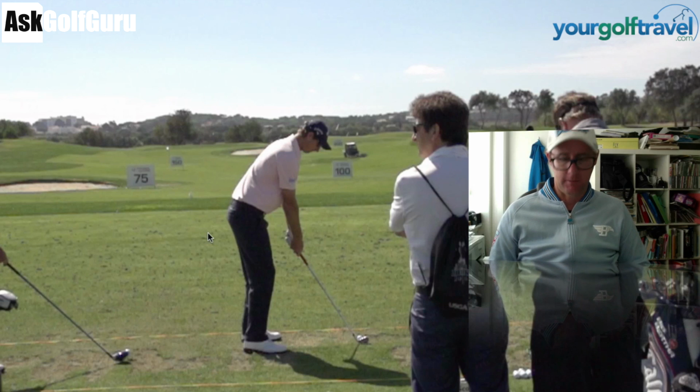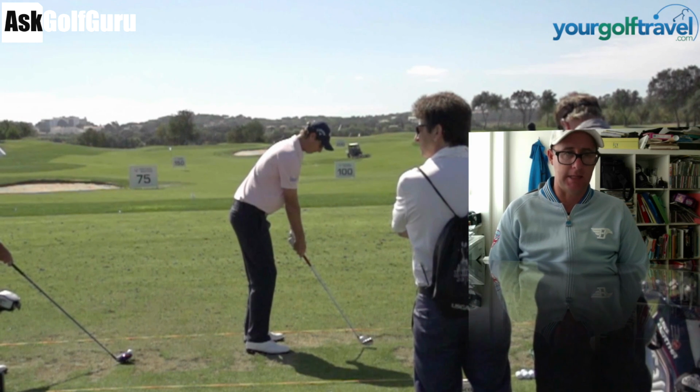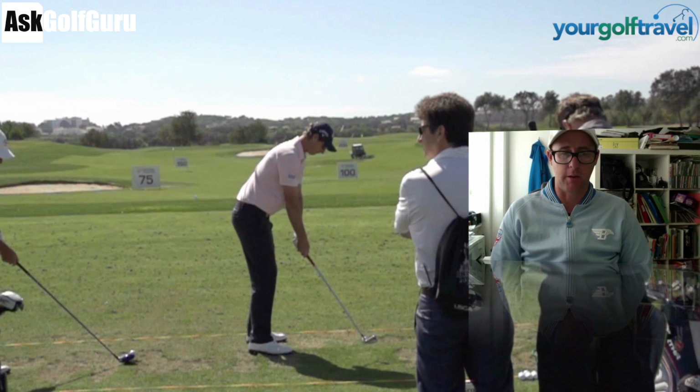Right, so it was a lovely day at the Portugal Masters on the practice area watching these guys hit. You can see Lasbel next to him on the left there. It's always a treat. Anyway, back to Nicolas.